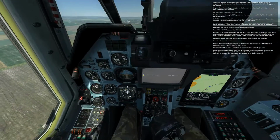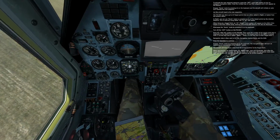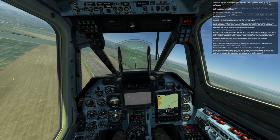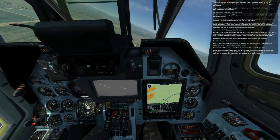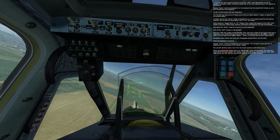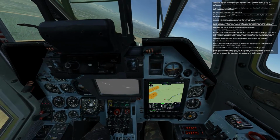Engage route mode by pressing R on the keyboard. The navigation light will turn on depending on the position of the DH-DT switch. The aircraft will then make a turn from its current position to the target point. When approaching the target point, the route end light will illuminate. 2 kilometers after the target point has been passed, the route mode will disengage, the navigation route mode light will go off, and the aircraft will stabilize on its current heading.